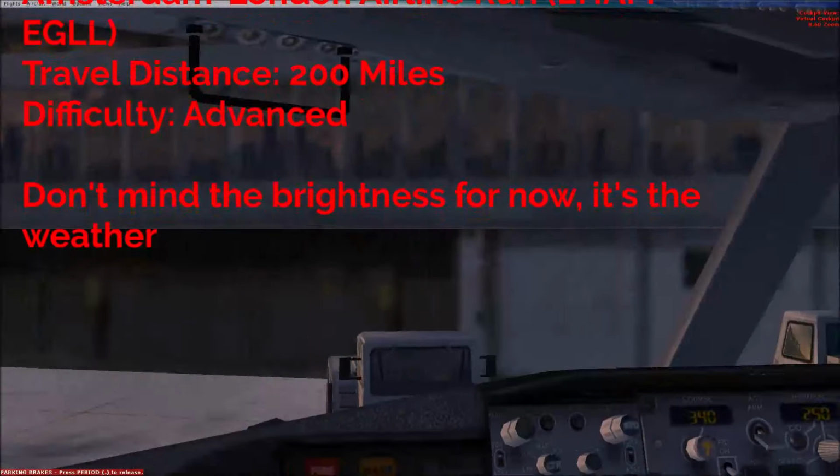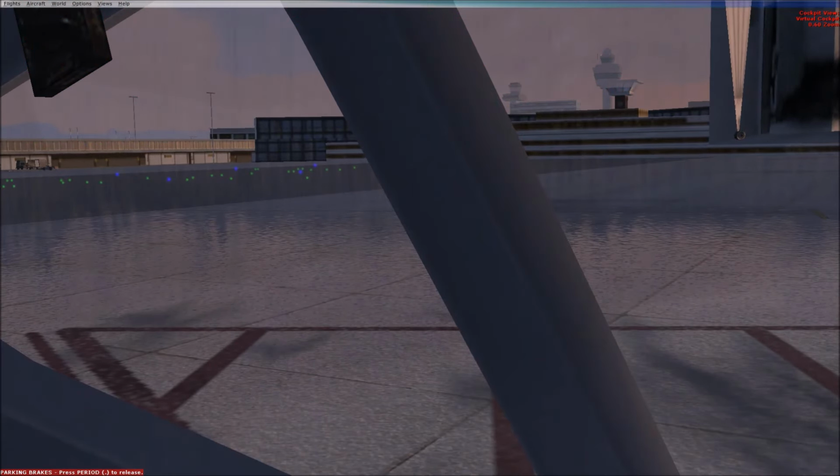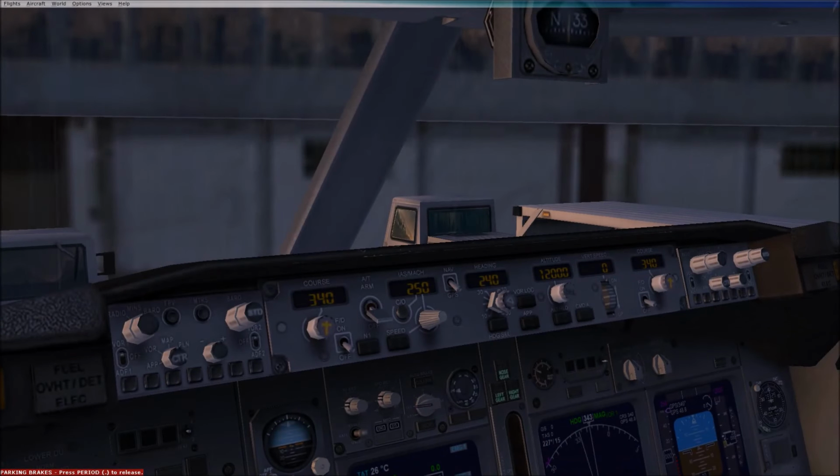Good morning, Schiphol clearance delivery, World Travel 293, IFR to Heathrow. World Travel 293, clear to London Heathrow Airport as filed. Climb and maintain 6000, expect flight level 260, 5 minutes after departure.